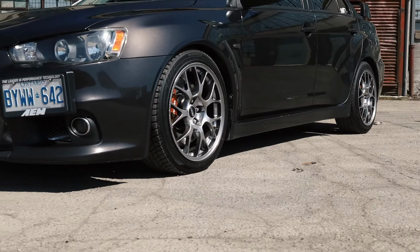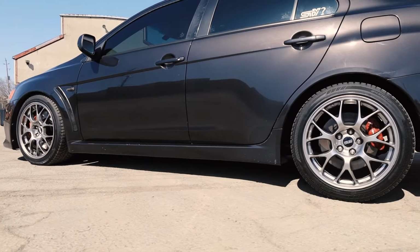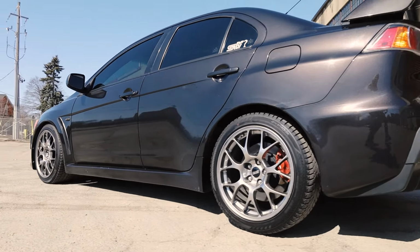And actually today, while we were pulling in, we had someone ask, where did we get the rims from? I don't know what to say to that. Online. It's not our car. I just yelled online. Like, where else are you going to buy rims? I mean, I didn't make them in my garage, right?